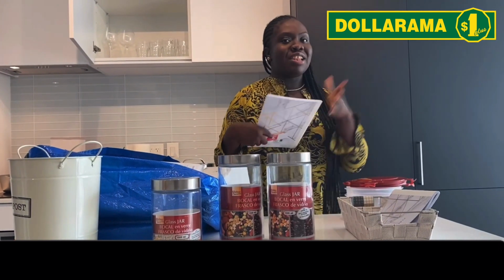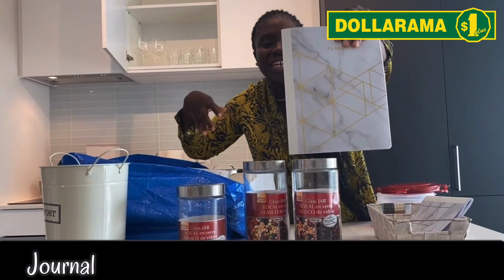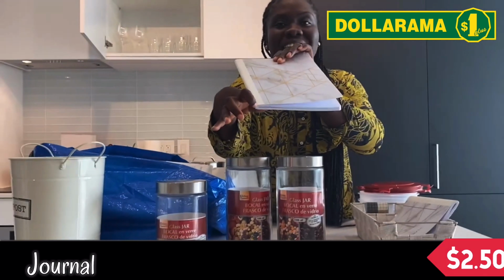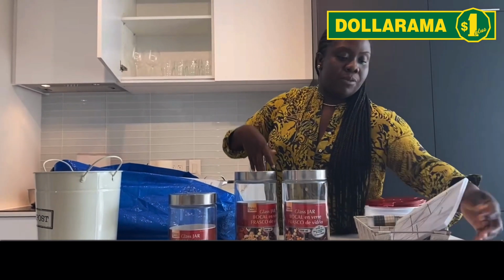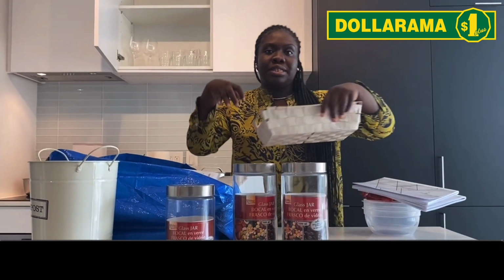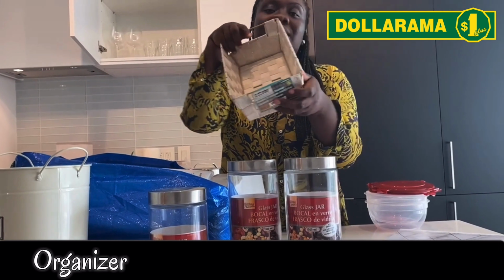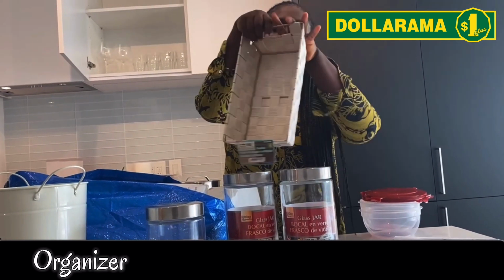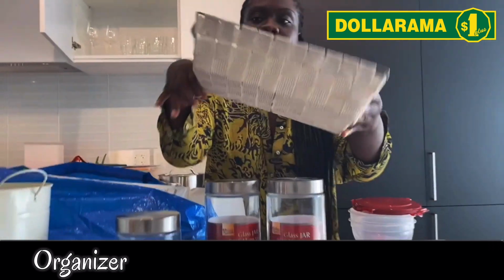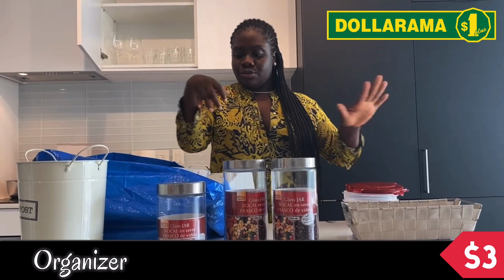You guys already know I love journaling. I'm trying to get Rimike into it. So I bought this nice cute journal. It's really cute. It was $2.50. It's marble, nice white. I bought 2 of these. Rimike has a lot of skincare stuff that should be put in different places, unorganized. So I made sure we got this cute thing, still in our aesthetic, still in our color, cream beige, where she could put all our skincare stuff in. Cute. How much was this? $3. So all the Dollarama stuff is complete.